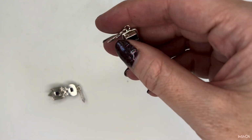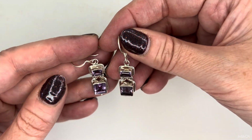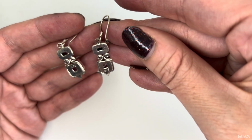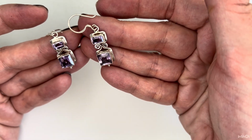And our next pair, I believe, are amethyst. And these are a drop earring. Really beautiful. There's the back of them, marked 925. We'll do $20 on the amethyst. Really pretty.